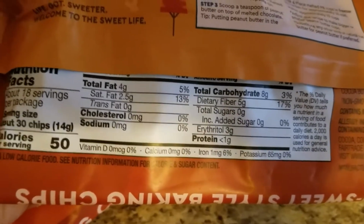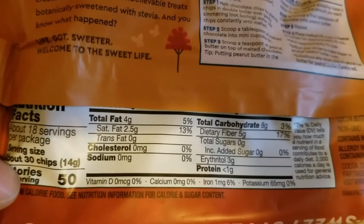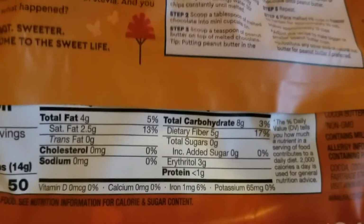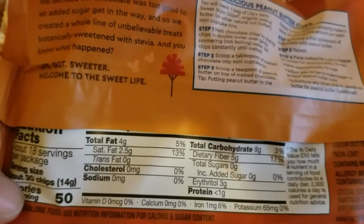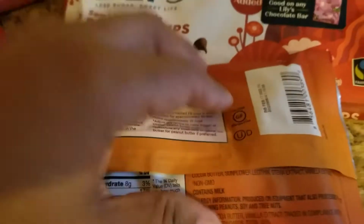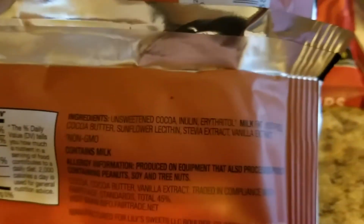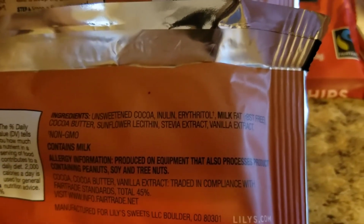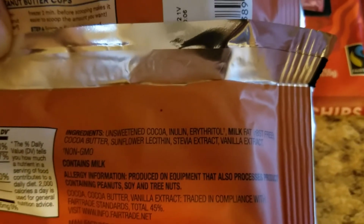And they use stevia to sweeten it. So you can see the information right there. So you can get about 30 of those chips. Total fat 4 grams. Total carbs are 8, but then you have 5 dietary fiber and then 3 erythritol. So this has erythritol and stevia that it is sweetened with. And here are the ingredients on it. I can focus there to get it. There we go. So these don't have any soy either, which I really, really like.